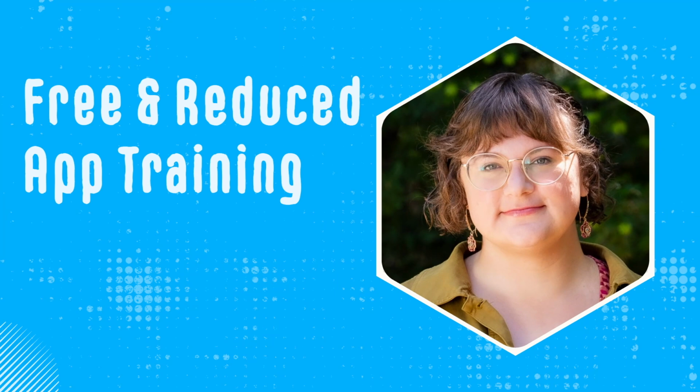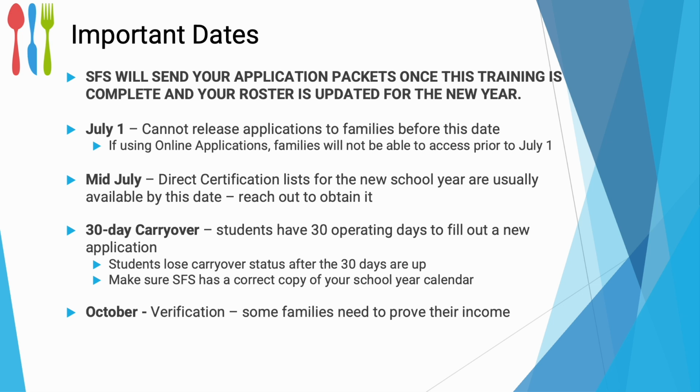Here are some important dates to remember. The first one is, when are you going to get your application packets? And that is once this training is complete. You're going to take a little quiz to let us know you finished it. And then if your roster is up to date in your point of sale system, we'll send you your application packets so you can start getting them out to families. We aren't able to process applications if the kids aren't in the system, so that's why we need both an updated roster and for you to have taken this training before you get the application packet.